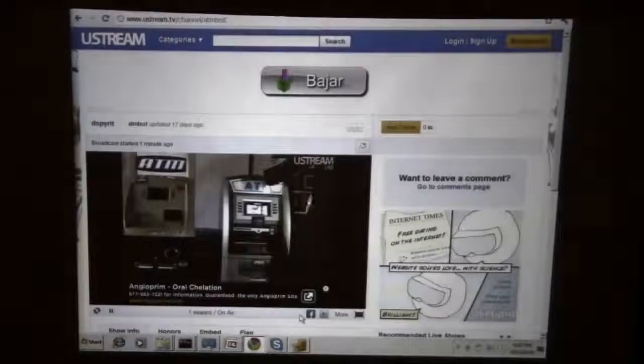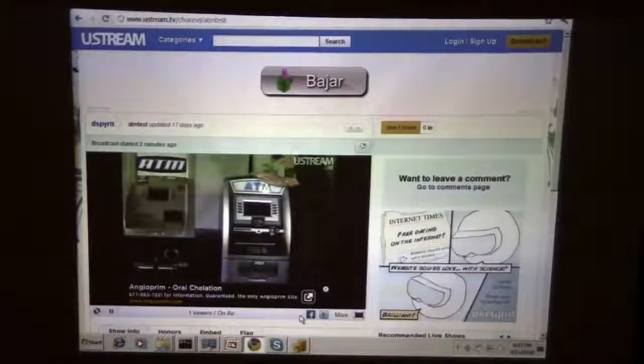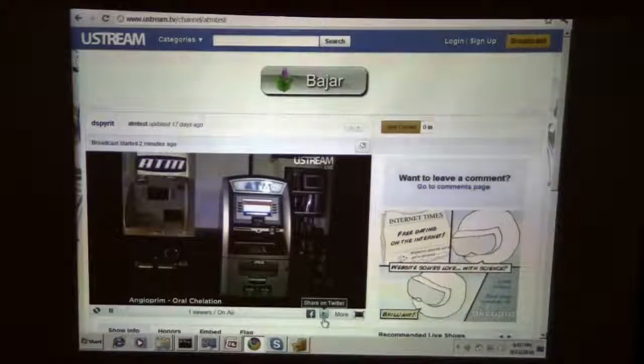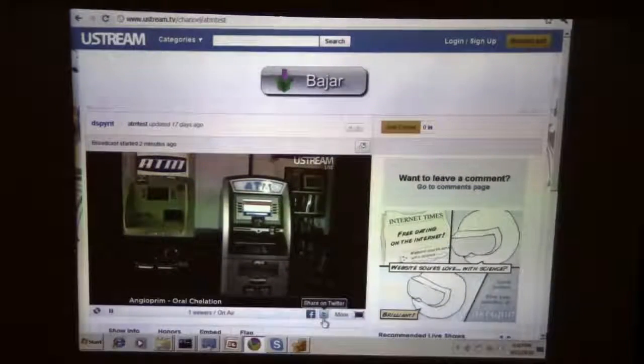Oh, come on. Can you reboot the ATM? Yeah. Okay, the stream seems a little better now too. No, don't touch anything on the computer. Yeah, no, don't touch anything on that one either. Okay.